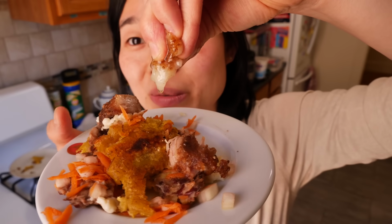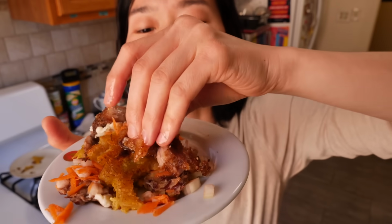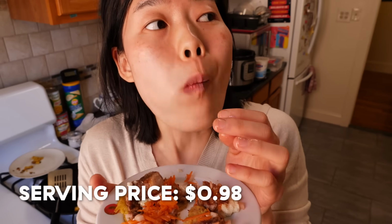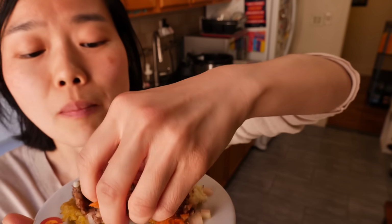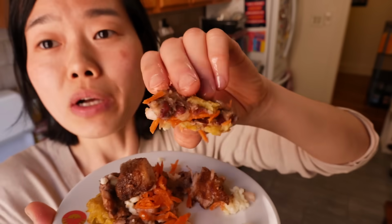And here we go, ladies, gentlemen, cats and dogs. My goodness, my goodness. We got the salty, the savory, we got the sweet, we got the punchy, the vinegary, the crunchy, and the creamy, and I just... Did I fail the challenge? Heck yeah, I did. Do I love what I made? Heck yeah, I do. My goodness.